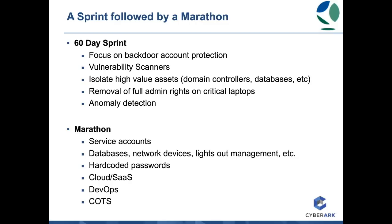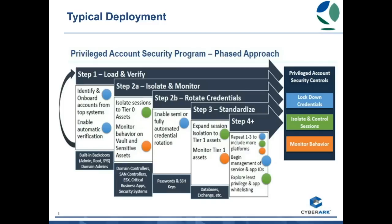We want to rinse and repeat as we move through our service accounts, our databases, our network devices, lights out management, cloud. Again, cloud would be a whole presentation in and of itself, but when we do look at cloud, we want to make sure we're doing the basic things first: the AWS Admin Web Console, the security token service, the AWS key.